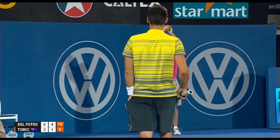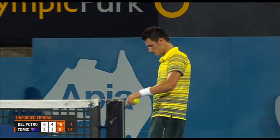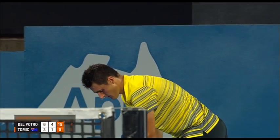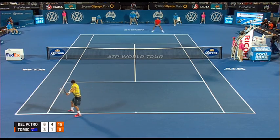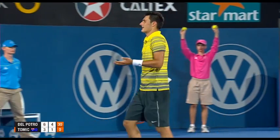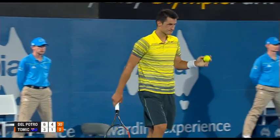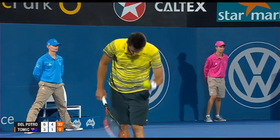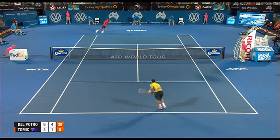Love-15. Love-30. His mind's racing, I think, at a million miles an hour here, because if he tries to keep it within a point and rally, he's getting outdone. He's got to go for shots, but he's going for them too early.